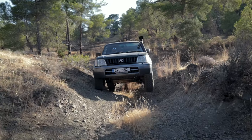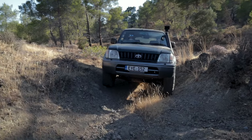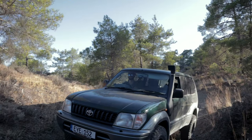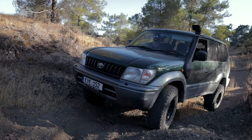This little section proved to be a bit more difficult than I first thought. The dry dirt offered little grip, therefore I needed to adjust my line a few times, even with the rear locker engaged.